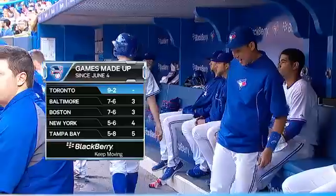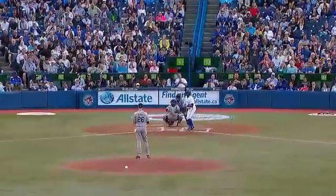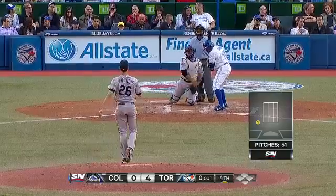Blue Jays will go back into the American League East beginning Friday. The Baltimore Orioles will be here at Rogers Center for a 3-game set. Then it's off to St. Petersburg to take on Tampa Bay, and up to Boston for a 4-game series at Fenway.